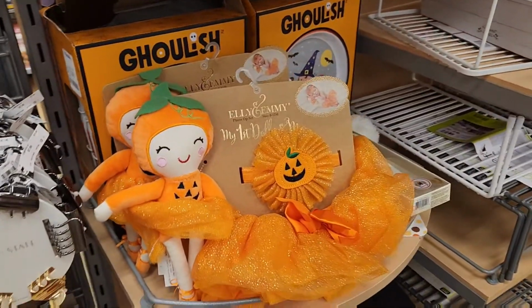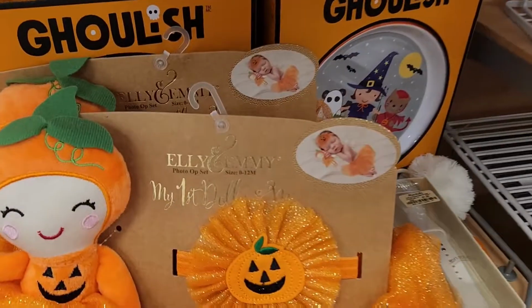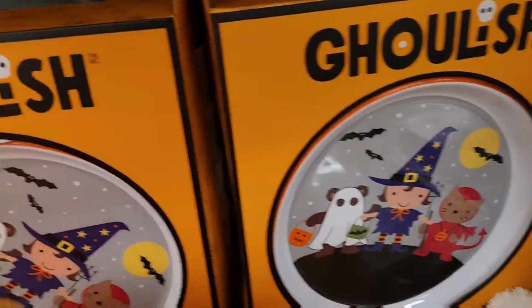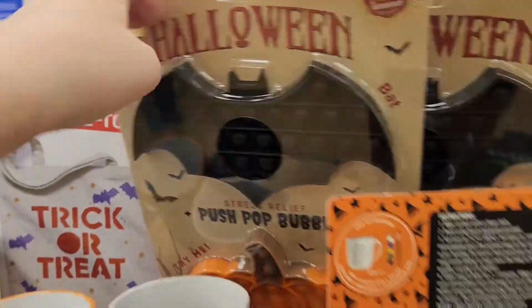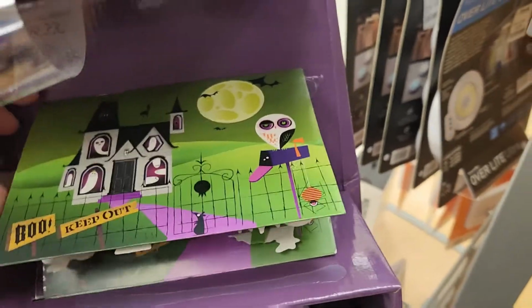Then there was this little photo shoot pack that was for a little girl. It had a plushie and a headband and a little skirt to do photographs with your daughter. And there was a dinner dish set with little kids dressed up, more mugs. And then I think it's called a pop socket, the little bat toy.